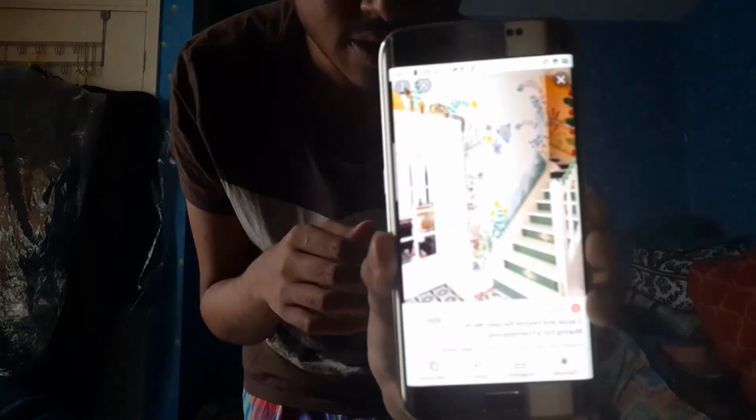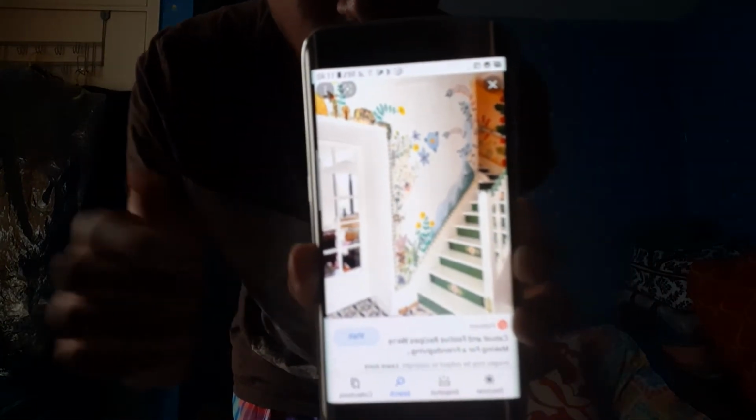And let me just show you one more time. And it has a fully painted wall as well. And it has those walls, mostly in blue, but also at the door, so it has a wall, but yeah.